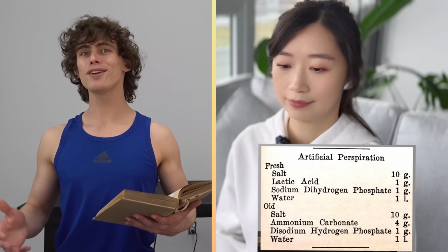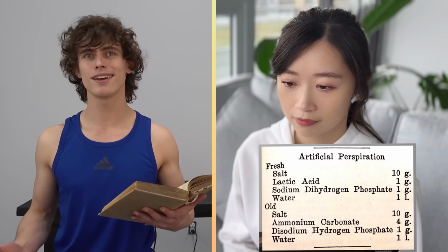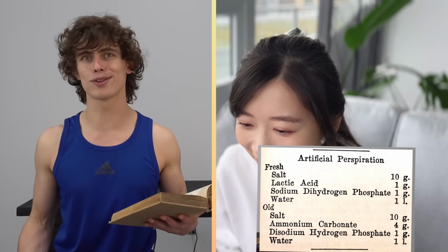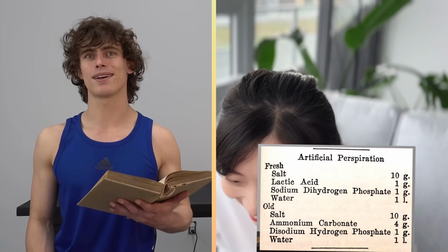I'm excited. Have you ever needed liters of sweat, but didn't want to go through the effort of making it naturally? Lucky for you, here's a nice recipe for artificial perspiration. I love how there's recipes for both new and old sweat here. How lovely. Let's mix some of this stuff up.